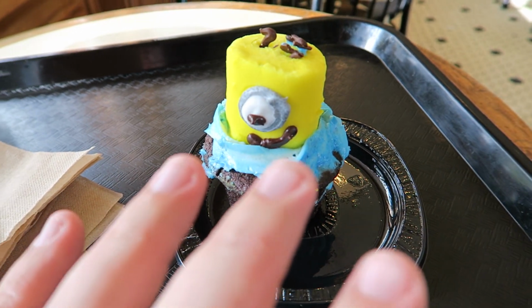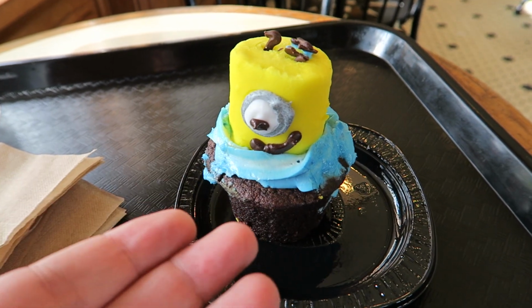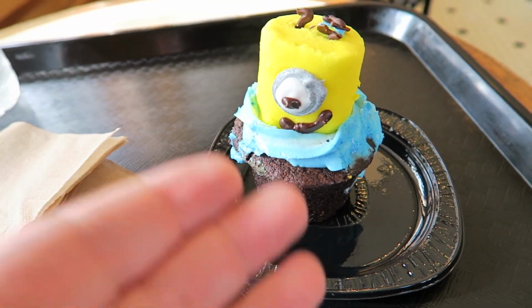They have these highlighted on the Universal blog. If you go to Universal blog, you can check it out. They tell you how to make them at home if you want to make them at home instead of spending the money at the park. Let's test this thing out.